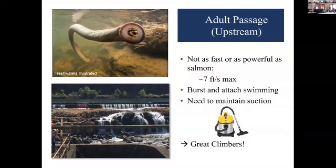So that sort of wraps up a little bit of the habitat piece, and I was going to jump into talking about some passage parts. Any questions on habitats and life history? Yeah. How affected are they by spring temperatures?